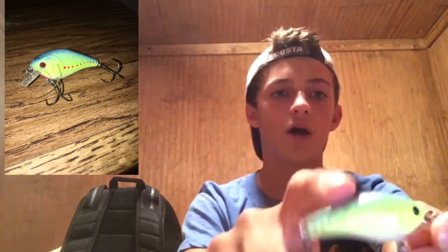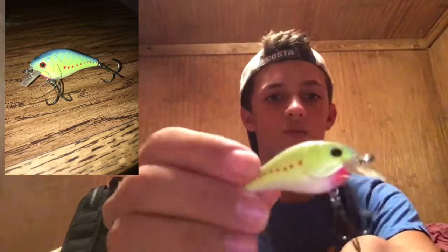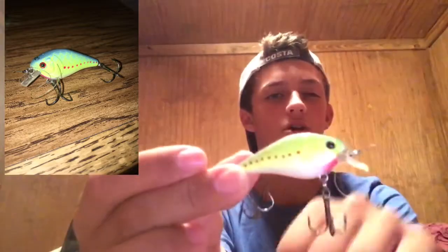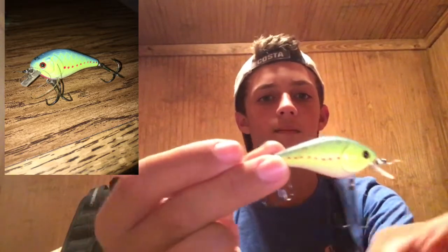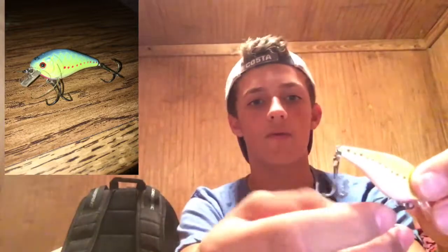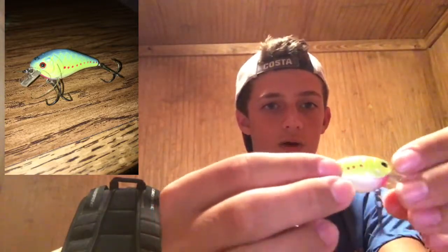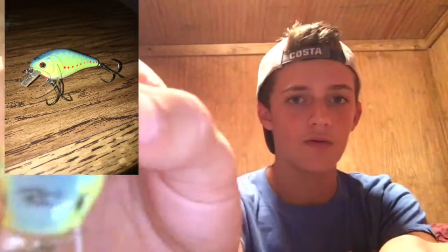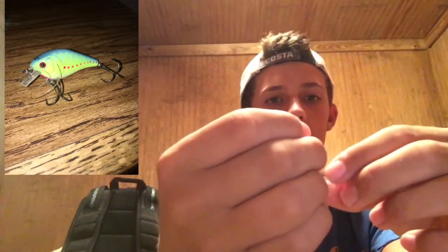I picked this color right here for clear water, and also to fish in this one lake I fish that has kind of dirtyish water. In some places it is shallow, and this will stand out very well. These hooks might be a little too big because they almost wrap around each other, but you can always change out the hooks on a square bill crankbait. This is an RC Series 2. You probably can't see it, but it's RC2.